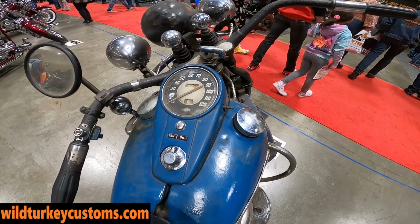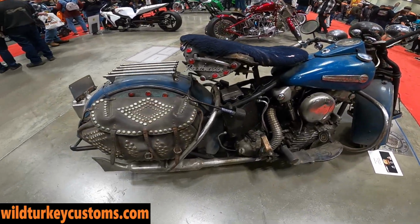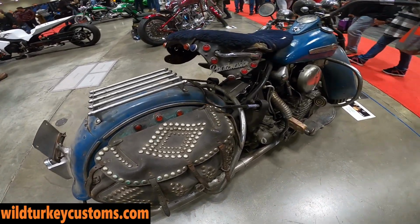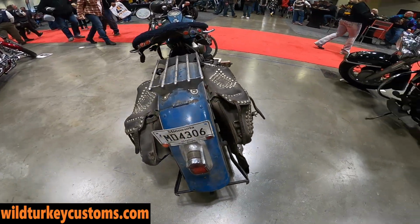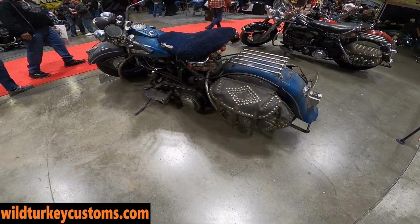Original condition. This bike has aged. This is what it would look like today. This is what it does look like today after all those years. And it's still going strong. To me, that's the height of customization, restoring an original condition motorcycle.